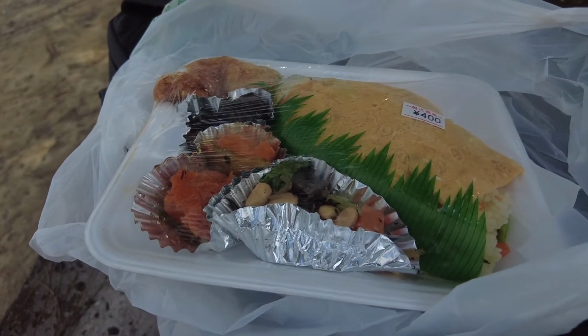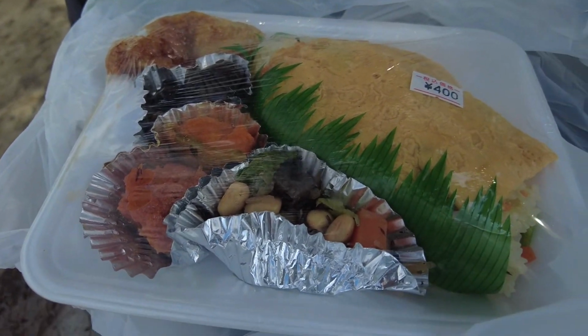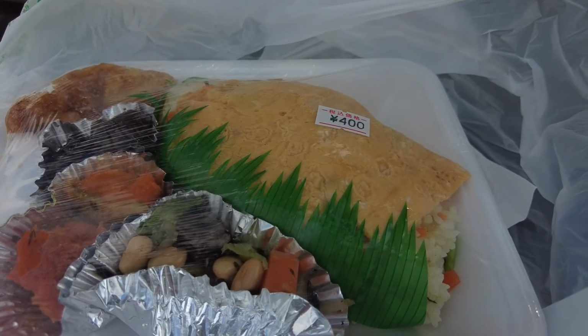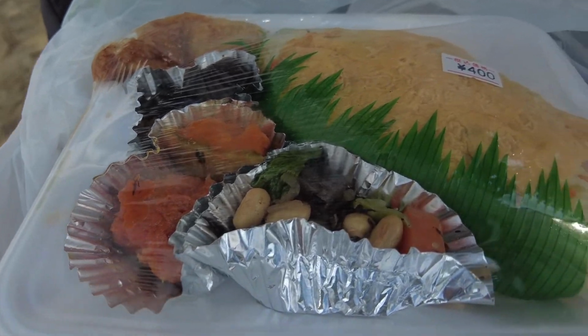The place is awesome for eating food, and I bought this bento box at the store. It's the rice rolled with egg, and there are some vegetables.